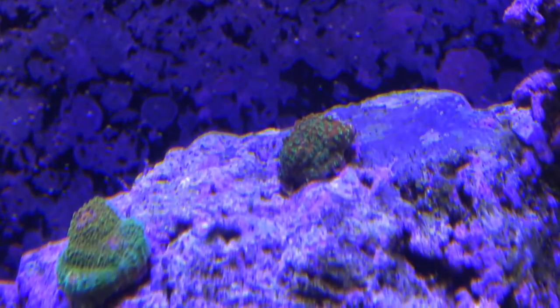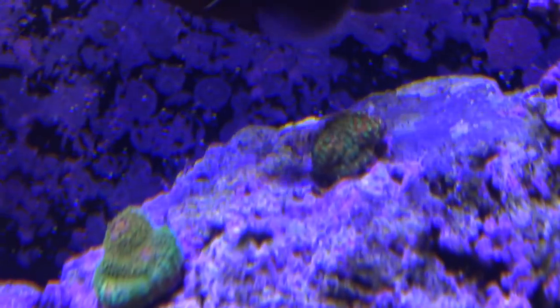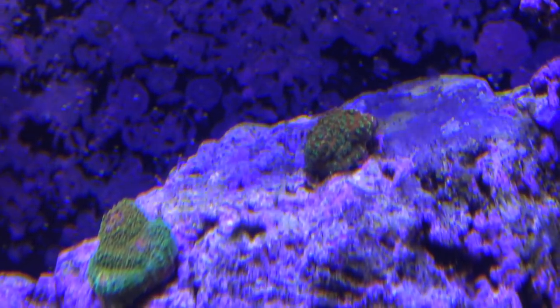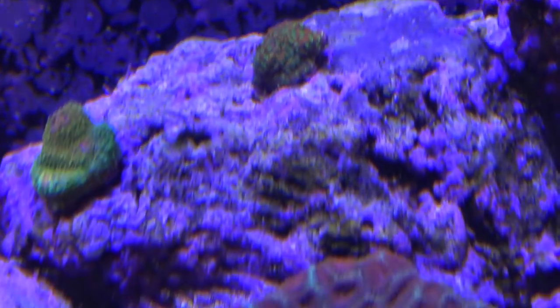And then there's that Sunset Montipora. This guy's finally starting to grow. I didn't have much luck with them. I moved him from up there down to here, and he seems to like it better. He's starting to touch a rock, so he'll start encrusting soon. So that's a cool one.